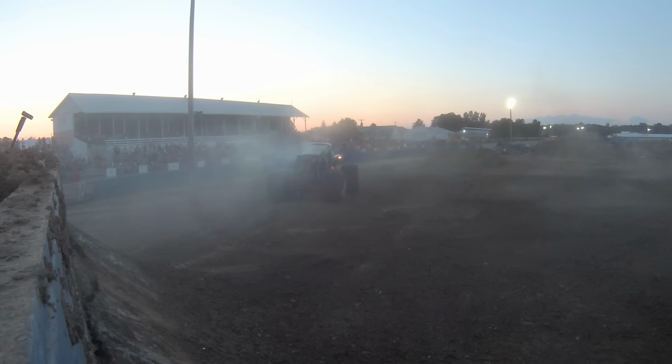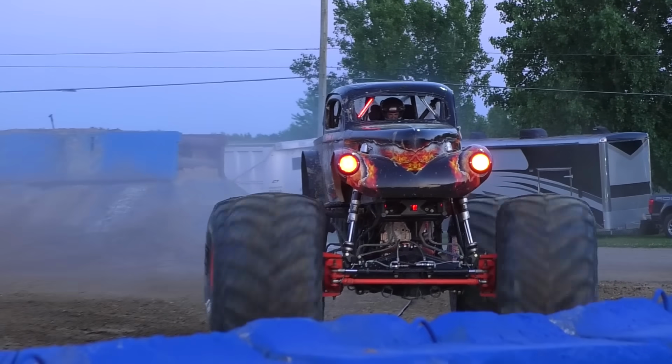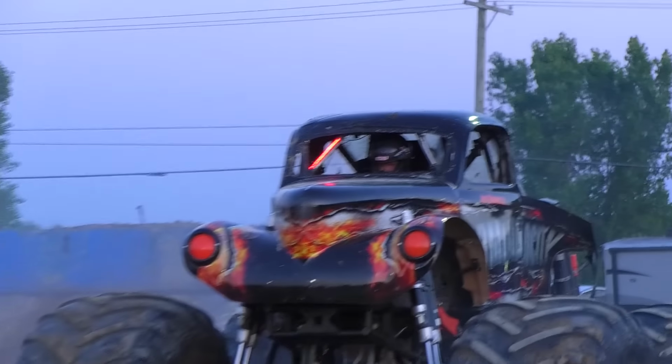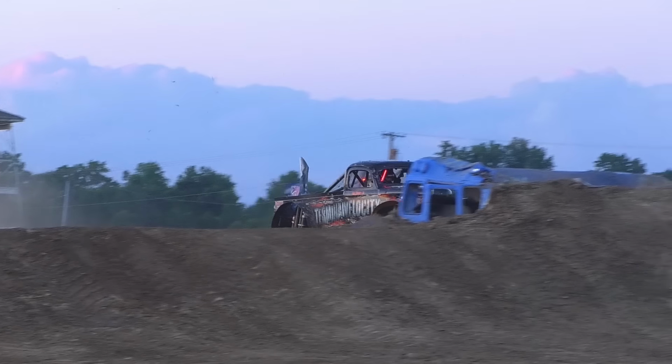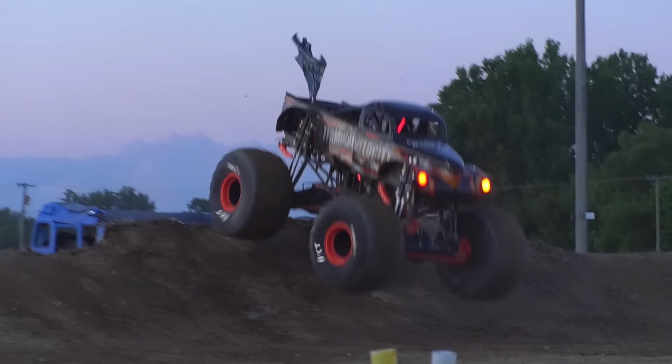He wants to give up, but I don't know that the truck's got any more for him. He's got to be losing oil pressure now. We can see a lot of smoke coming out of the back of that thing. He zinged that motor. He landed so hard off that backflip. John Zimmer coming out to the cheers of the fans. That was a good run. It was short and sweet, but was it enough to get over Foley?